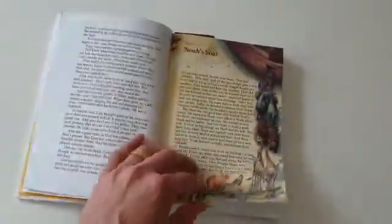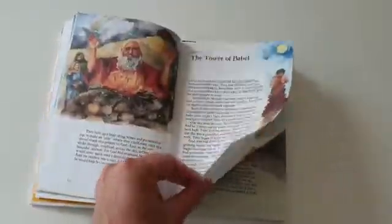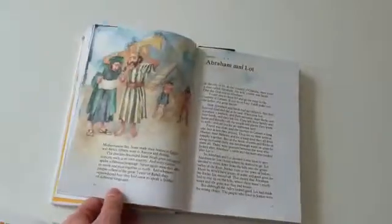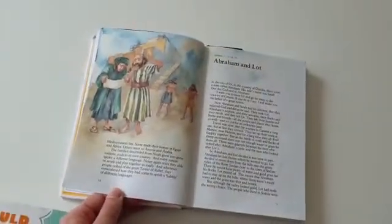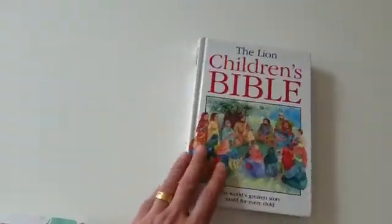Then you got Noah. So they're only about 1-2 pages long, so it's really easy for you to do it as either a devotional, or we use that a lot of times as a Bible story time before they go to bed, and then we prayed with them. So it's quite an easy place to start, and it's quite colorful.